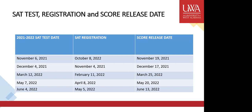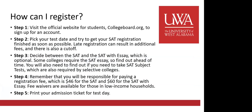So the SAT test registration and score release dates are below. As you can see, the SAT was administered on November 6th. So if you took that SAT test, your scores will actually be released tomorrow. If you missed that deadline, however, there is another SAT coming up on December 4th. Hopefully you registered for that by November 4th, and then there will be another one on March 12th. You can register for that SAT test on February 11th of 2022, and then there will be one in May and in June, and the registration dates follow as April 8th and May 5th. So if you haven't taken the SAT and you'd like to, you still have 3 more opportunities to take that test in 2022.